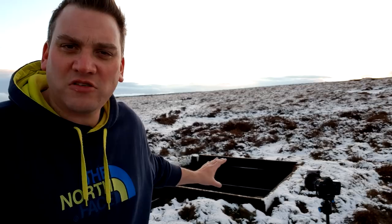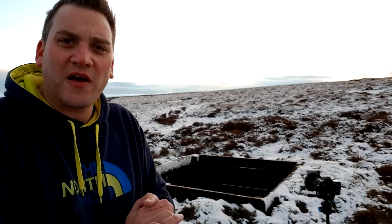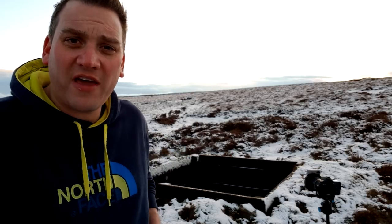This evening I've come to Crosby Ravensworth Fell to photograph one of these. It's a grouse butt, and it's where the guns stand during grouse shooting. And what happens is the beaters will flush the grouse out of the heather that's all around us, and the birds will fly over these butts to keep the guns relatively well hidden so that they can pick them off, I suppose.